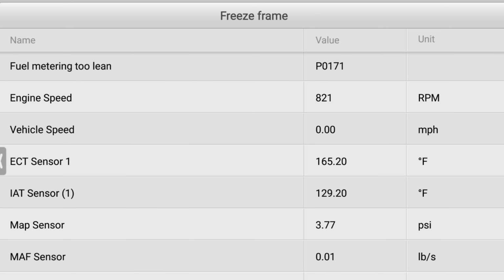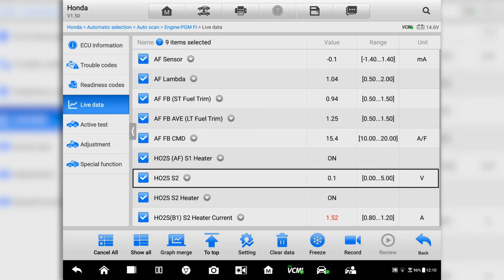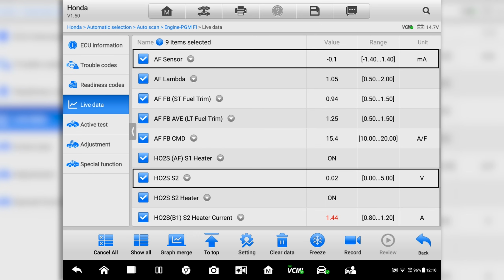This isn't really helping me. This happened at idle, 165 degrees. I'm just gonna go to my live data. So 1.6 amps on the heater. I wonder why that's red. Let's watch our downstream sensor, which is this guy right here, HO2S2, and then our AF sensor milliamps, this top value up here.